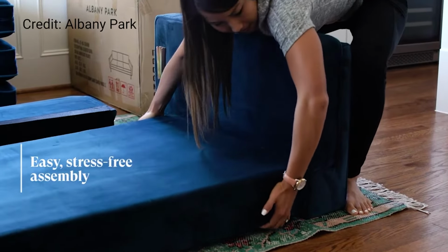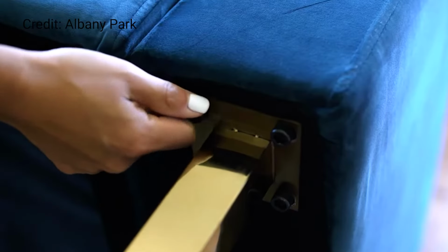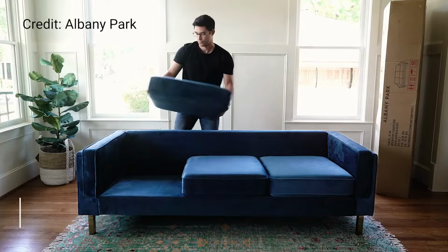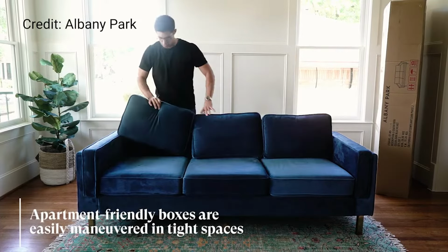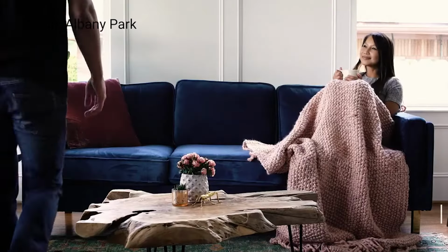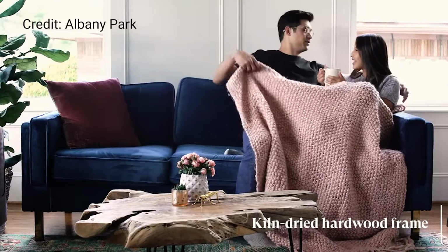I have the Albany collection down here, and I have the Kova collection upstairs. I will not be talking about that sofa upstairs because we just got it, so I don't want to give my full review on it yet. But spoiler alert, we love all of our things from Albany Park. Like I said, they ship really fast, I got free shipping from them, and they also have deals all of the time.